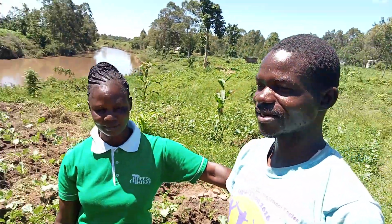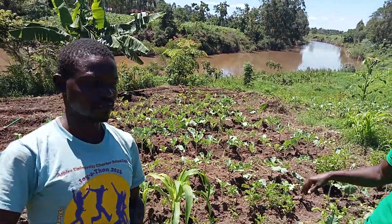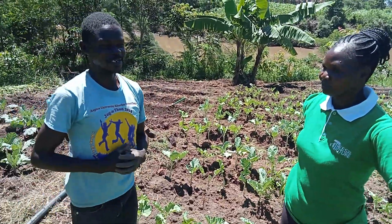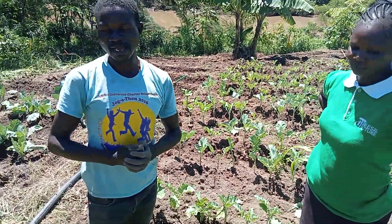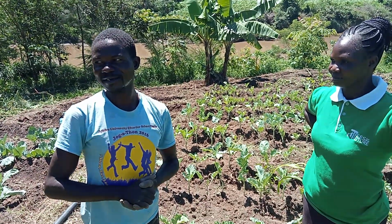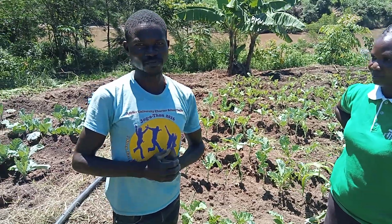Yeah, we introduced this horticultural farm in Greenlife. It is part of the Greenlife Joint Hands Trees. So we realized that there is a lot of food shortage in Kenya. And we want to promote food.